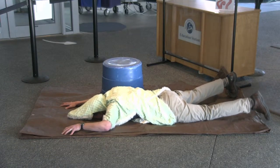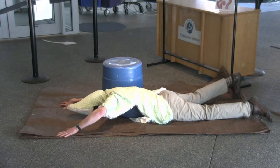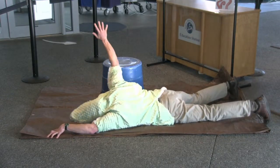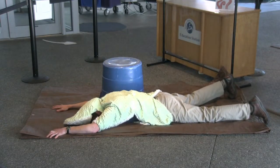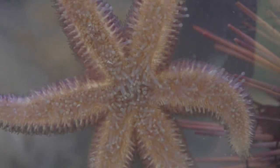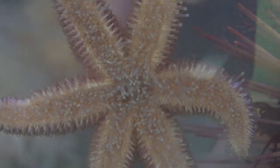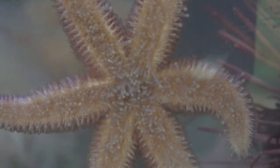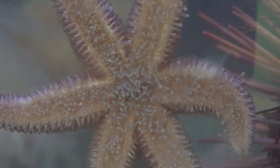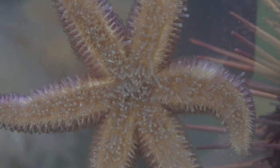Darren, can we count your arms? Let's start with your head. 1, 2, 3, 4, and 5. Very good. But if we go over to this sea star, let's count how many it has. We can start at the top and do 1, 2, 3, 4, 5, 6. So sea stars can have a lot of different numbers of arms. Some of them have a lot. Some of them have just a few.